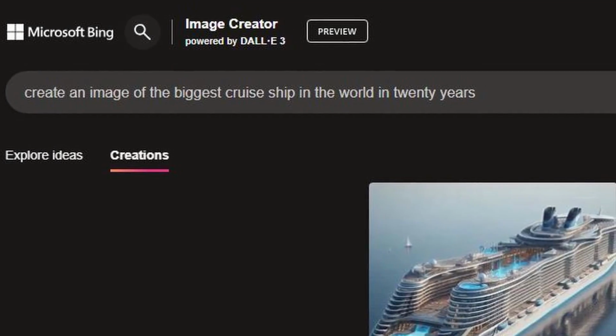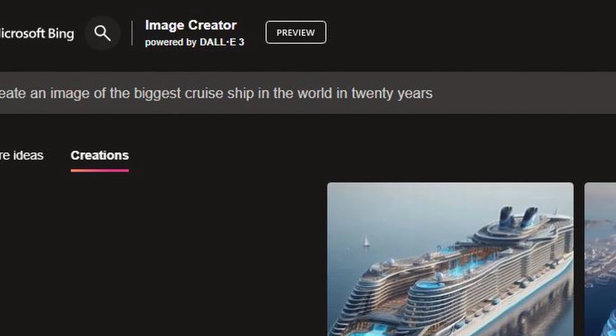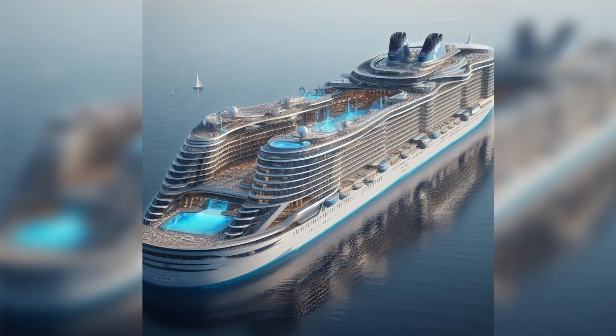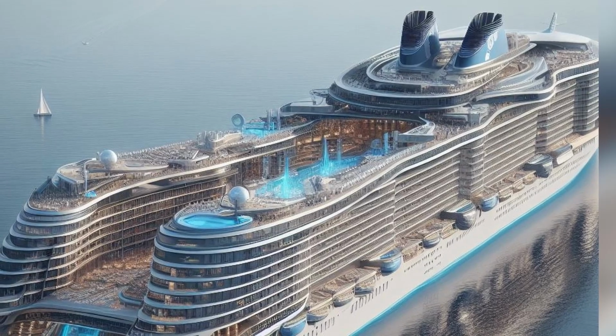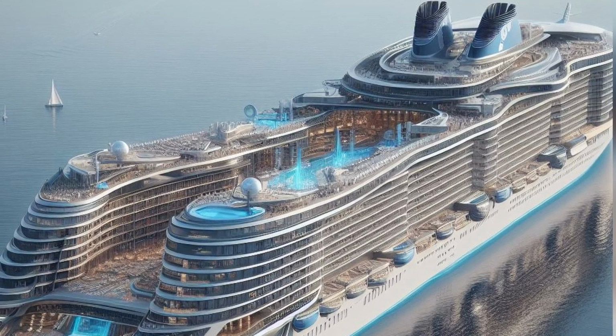So to start, I asked the AI generator to create an image of the biggest cruise ship in the world in 20 years. The results were jaw-dropping. This first image definitely takes inspiration from Royal Caribbean, who is known already for creating the largest cruise ships on the planet. The split decks and the twin exhaust funnels are both signatures of their largest ships.